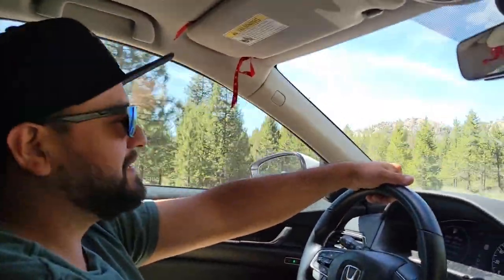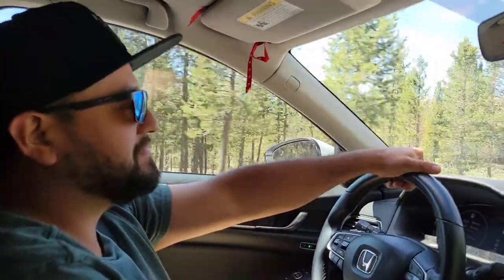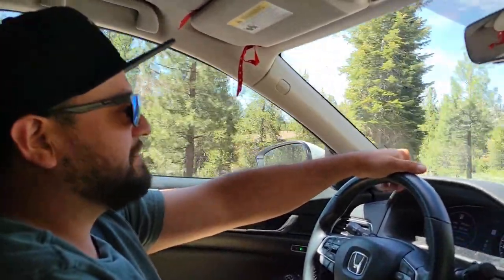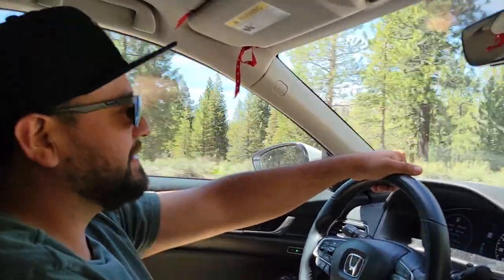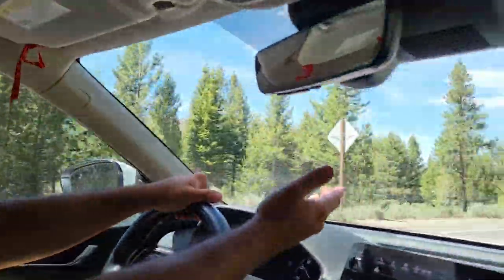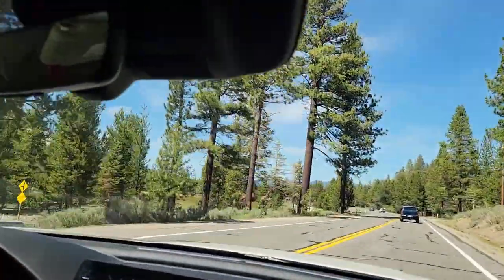South Lake Tahoe, which is one of my most favorite spots to be in, and ever since I came for the first time, I completely fell in love with it. I love everything. Look, we're almost in the city, and look how many trees there are.